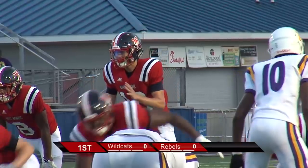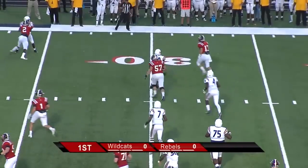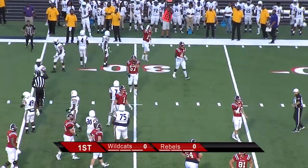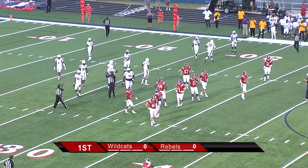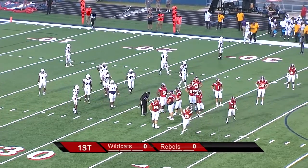Common in the shotgun with Holloway in motion. Takes the snap, fakes a speed sweep, and now throws it out to Holloway, and he dropped it. A little run-pass option that time as they faked the ball to Cameron Wright and threw the swing pass to Holloway, who was in motion. It hit him in the hands and fell incomplete. Now Holloway's going to come off the field calling for some help, and in comes Michael Hamburg.